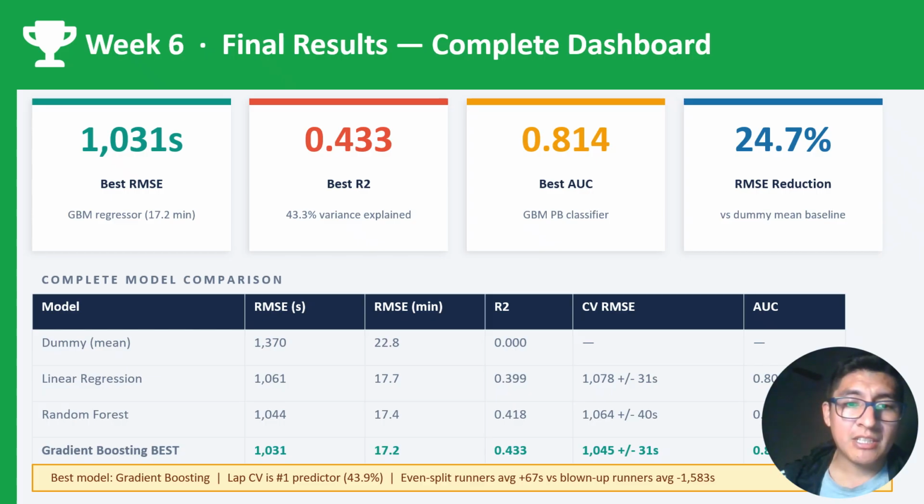Here are all the models that I took into consideration. As you can see, for all my analysis, the best model was gradient boosting, in which the lap CB is the number one predictor. As I mentioned, it takes every 5K to 5K as a predictor, considering the first 5K slow and the next one faster. The even splitters average more than 60 seconds of improvement versus the blow-up runners, who average negative 1.583 seconds.